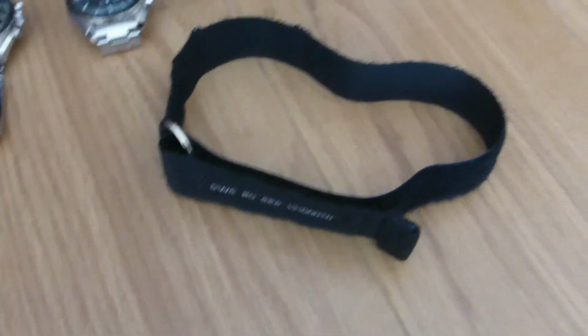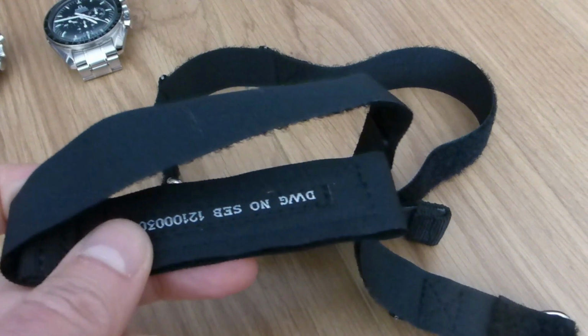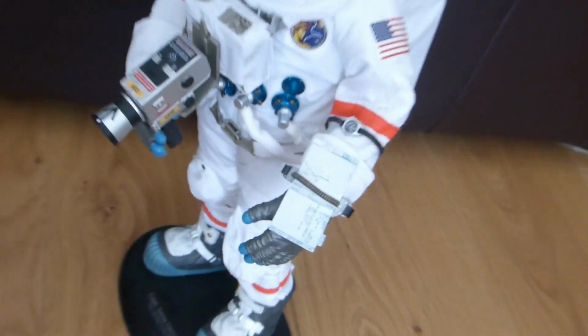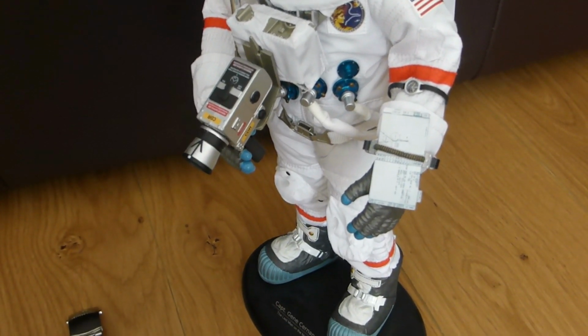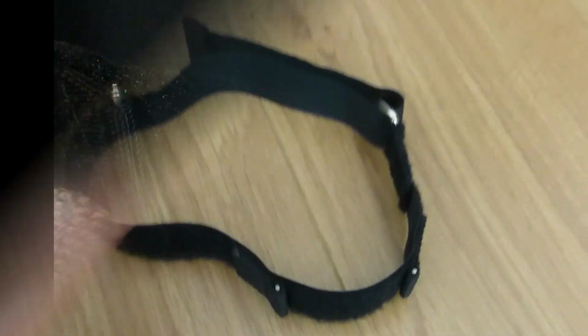These were made so you could wear them with adjustable Velcro, and all had a part number, and basically could be adjusted quite easily and worn outside of the pressure suit. And this Gene Cernan, last man on the moon, is nicely demonstrating for us here. As you can see in many of the pictures, he's got his Speedmaster on the outside of his pressure suit, and when they were on EVA and even inside the command module and the lunar excursion module, you could use these nylon straps. You've got the spring bar location for the watch itself.